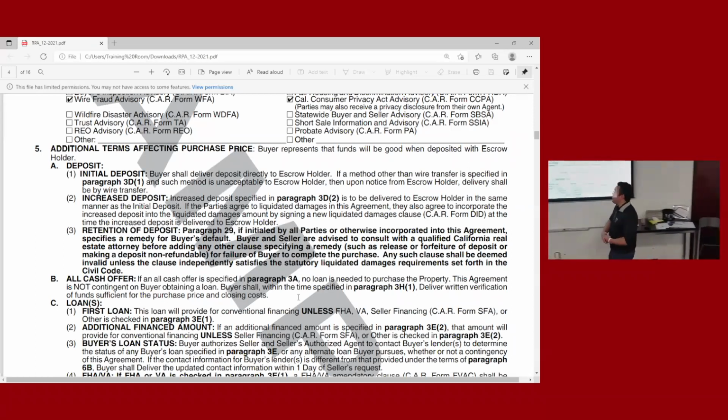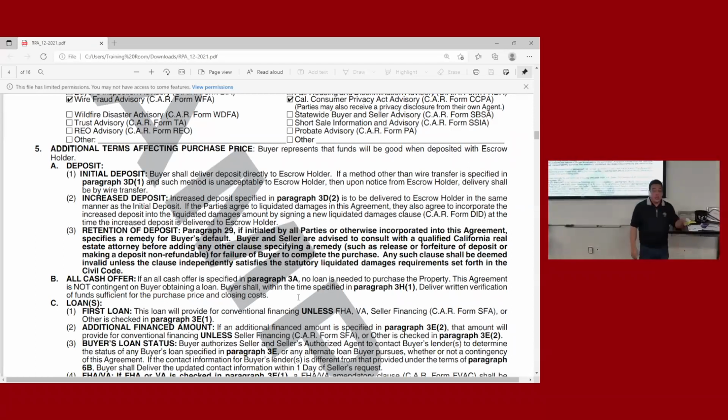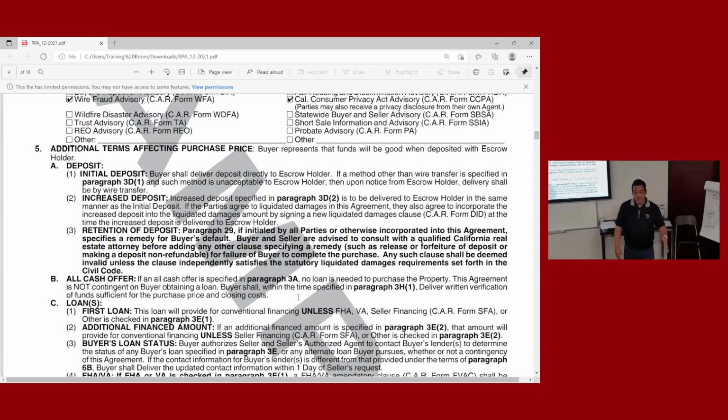So if your seller really wants to do that, you need to say you need to talk to an attorney because it violates California Civil Code. If there's a requirement by the seller to force the buyer to forfeit the deposit to them for a future close during escrow, that is a violation of California Civil Code.